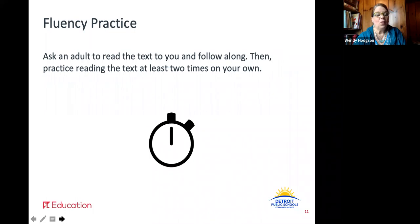And then with fluency practice today, I would ask you to have an adult read the text to you and follow along, and then practice the reading at least 2 times on your own today. We're really just reading and rereading to get more fluent with the ideas, the concepts, and even the vocabulary.